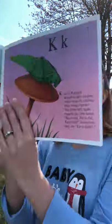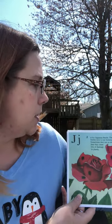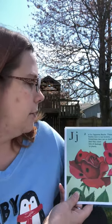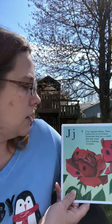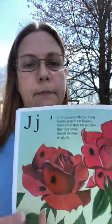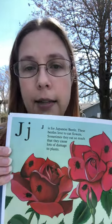Next comes J. J is for Japanese beetle. These beetles love to eat flowers. Sometimes they eat so much that they cause lots of damage to plants. Oh, somebody started their lawnmower. Gotta take care of their yard.